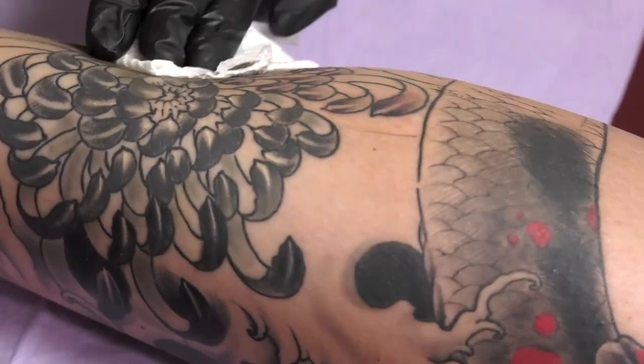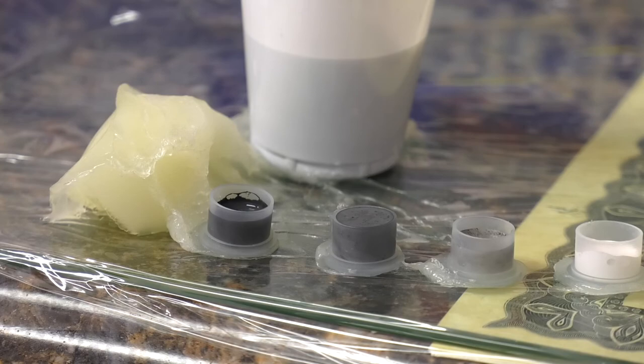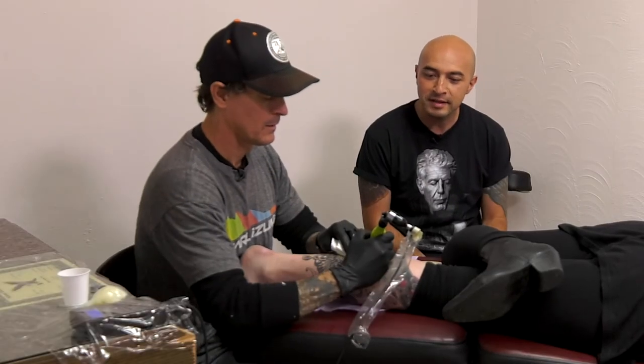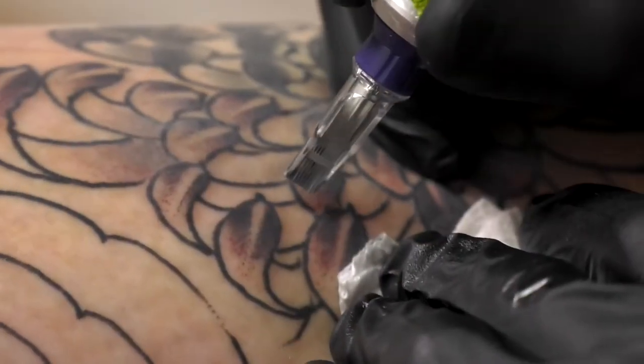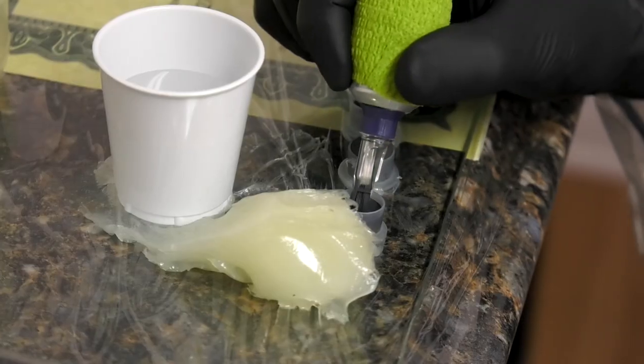We're in the process of doing a full leg sleeve on Heather. We've been working on it off and on for 4 or 5 months or so. What's the design? It's a lot of stuff. It's kind of a Japanese style motif with a large snake and flowers and water, clouds, typical Japanese style stuff.